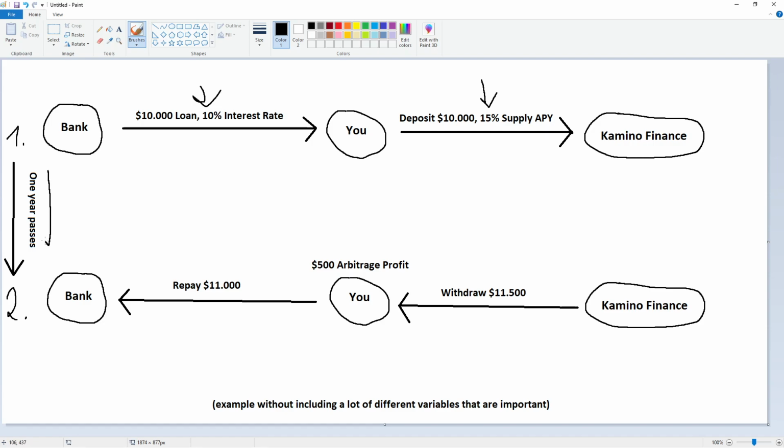After 1 year passes, you're gonna end up with plus 500, sorry, $500, right? Which you can then all just withdraw in bulk. And then you repay your loan that had a 10% interest rate, so that's only $1,000. Repay 11,000 and you get to keep the 500 that you earned here, which would leave you with a profit of $500. So you could kind of try and hunt for these arbitrage deals where you get a loan from someone, bank, whatever institution, that essentially has a much lower rate that you have to pay them back in, compared to the supply APY of Kamino Finance, for example.